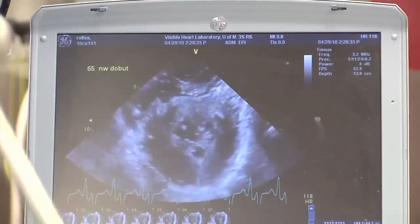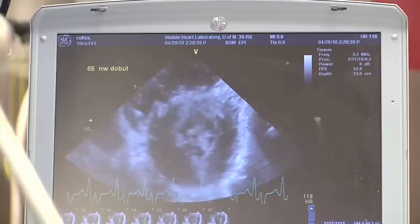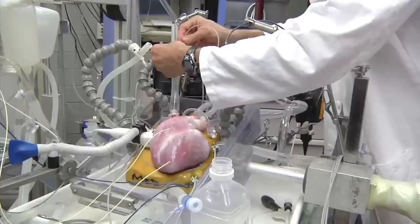We take pressures and other physiological conditions using pressure monitors that are inserted into the ventricles. And we're constantly taking an ECG as well, that gives us the electrical recording of the heart.